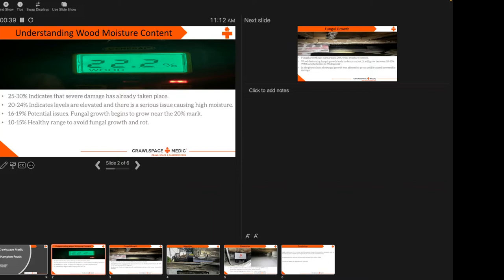I've seen that before, especially if somebody got a dehumidifier and thinks, oh, I want it drier. The homeowner goes down there, and next thing you know, cracking, popping, you got some different issues. But 16 to 19%, you can get away with for a while, but it'll eventually get you with some wood rot. You don't really have to worry too much about the fungal.